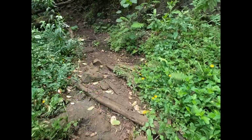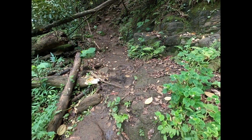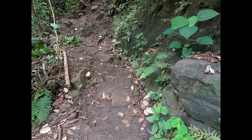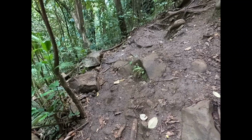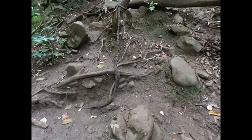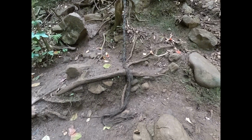This is probably the coolest, easiest hike to a waterfall that we did when we were on our honeymoon in Hawaii. So we went to Oahu, the main island where Honolulu is at, and we also went to Kauai, which is a lot more chill, laid back, a lot of hiking. It's a very outdoorsy island. And we just did some research on some different waterfalls, and we found this one.